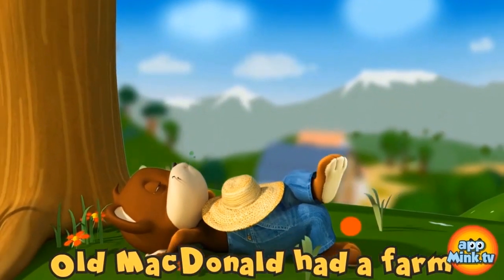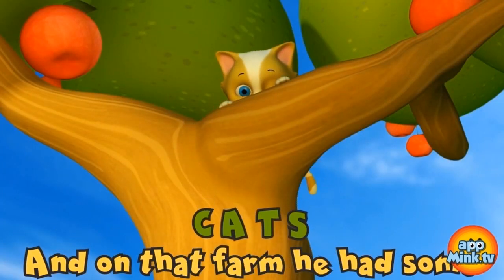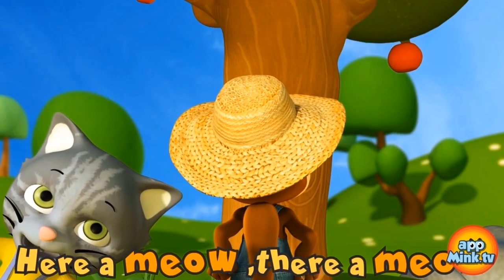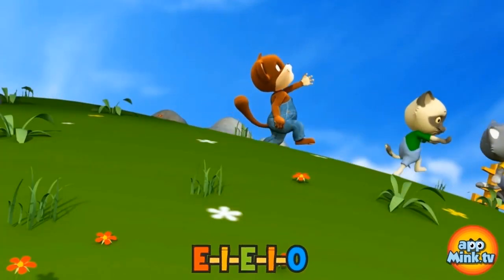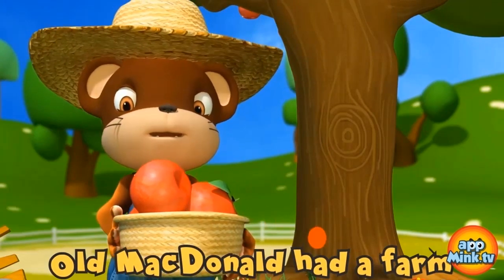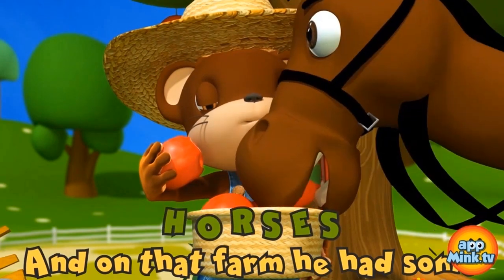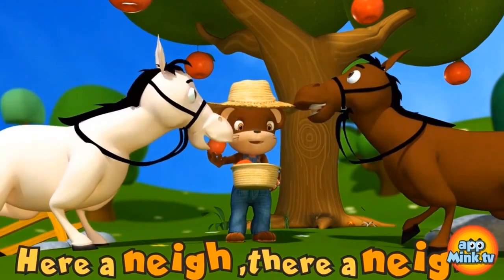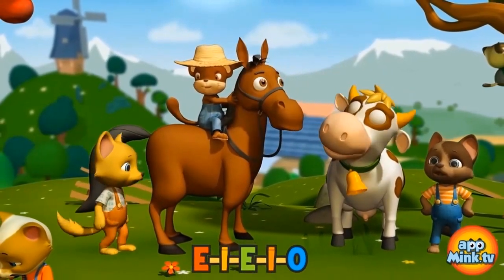Old MacDonald had a farm, E-I-E-I-O. And on that farm he had some cats, E-I-E-I-O. With a meow meow here and a meow meow there. Here a meow, there a meow, everywhere a meow meow. And on that farm he had some horses, E-I-E-I-O. With a nay nay here and a nay nay there. Here a nay, there a nay, everywhere a nay nay. Old MacDonald had a farm, E-I-E-I-O.